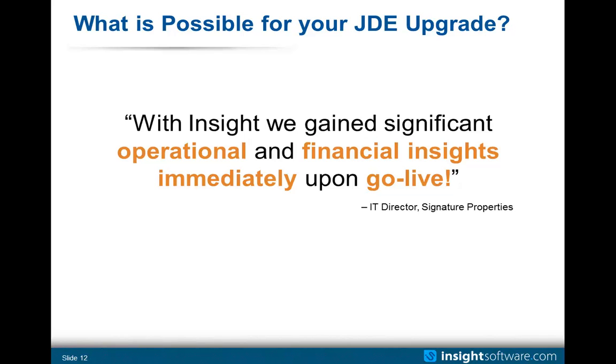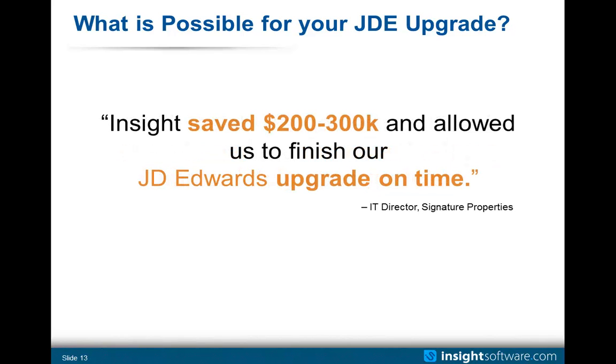the upgrade process. And finally, on the subject of reducing cost and risk, this customer used our solution to save between $200,000 and $300,000 during the upgrade and really take out the line item risk around reporting, data migration, data validation to ensure an on-time, on-budget go-live.